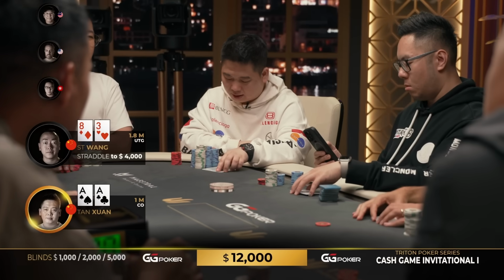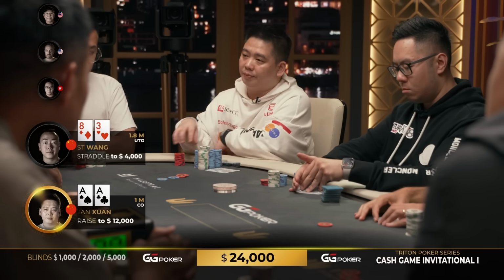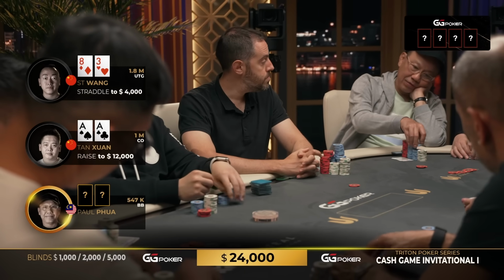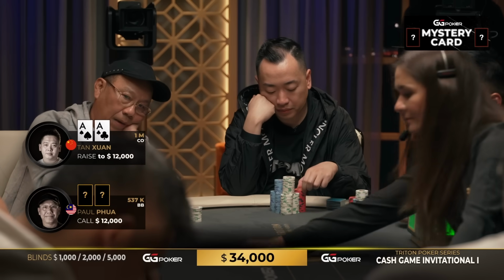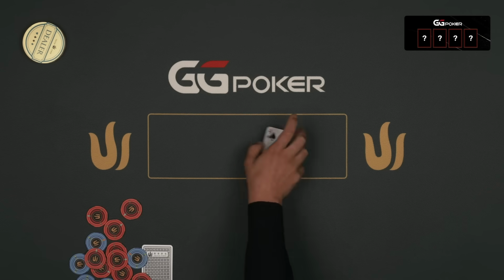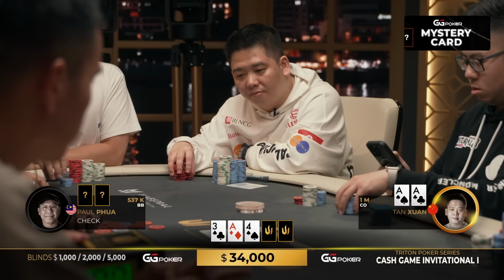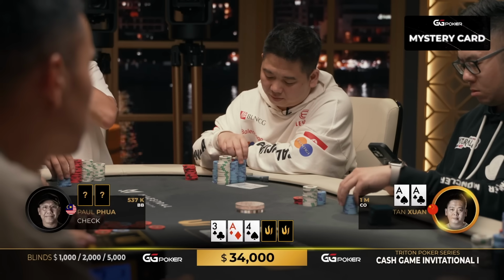I think it's one of those bell curve spots where the small milky stuff, the price is right, even though we feel like we're getting milked. Then you get up toward the 2/3, half pot stuff, and okay, we're a little bit less inclined. And then all of a sudden, if you get up toward full pot or overbet, we feel a little bit more like we can get in there. We can get in there, but we might lose a lot.